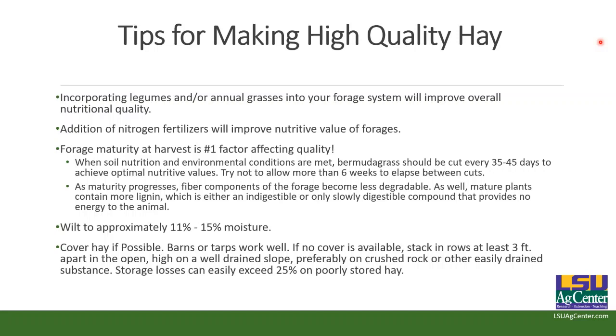So if you need help with trying to determine that, I've got a forage dryer, Lee's got a forage dryer, we can help you with that in terms of just trying to help educate you a little bit in terms of what that 11 to 15% looks and feels like.